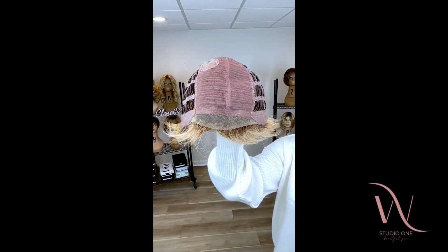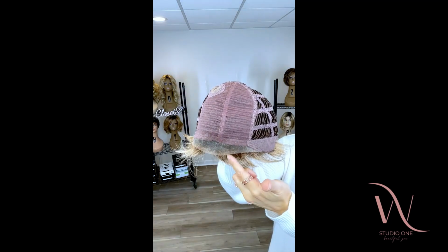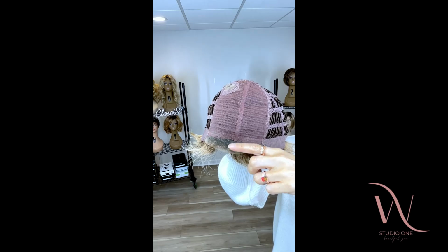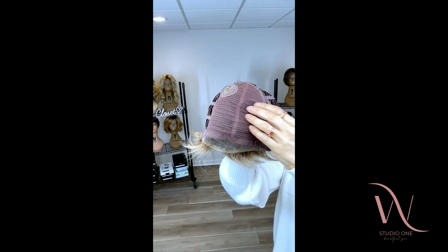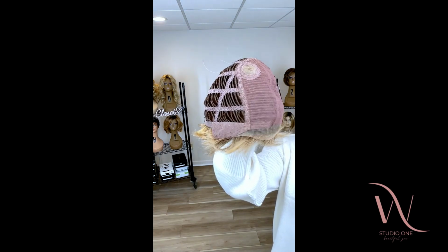Villa's YOKO. There's that extended lace front. It does run halfway back through the ear tab, nicely contoured, about an inch deep there, back from where the lace starts. And then you have a rose lace covering here for the wefting. There's the little bit of a monofilament piece at the crown.